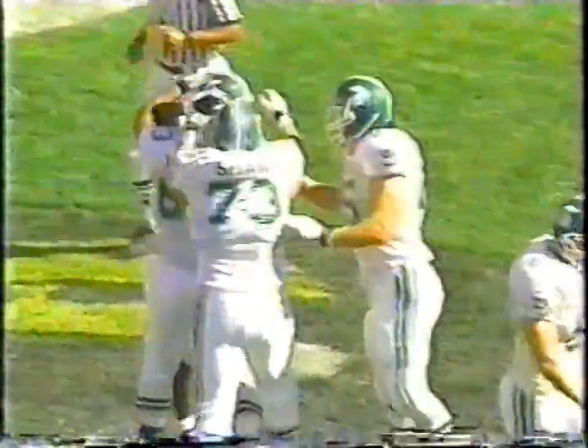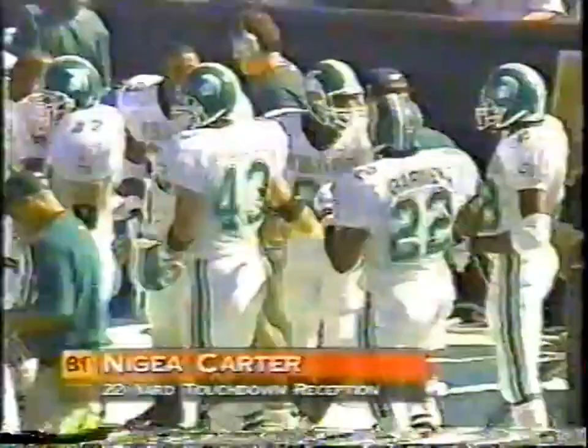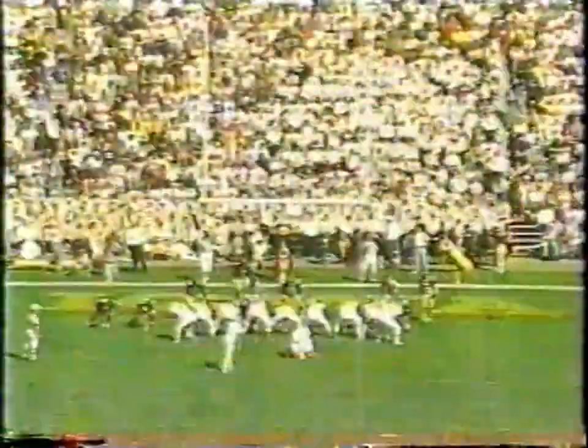Well, if you want to know why Burke is the quarterback on this team right now, that is the reason. You saw some athletic ability on his part. He was able to improvise after the play broke down, and he was able to come up with the touchdown pass. Gus Orenstein had been the backup quarterback, but now Burke has taken over. Nigeia Carter from Coconut Creek, Florida. And now the extra point for Chris Gardner.